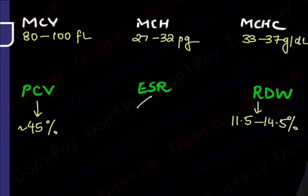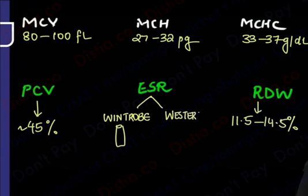and ESR is done by 2 tubes. Either that is called the Wintrobe, which I call a tube, or I can do it by the Westergren, that long one, which is known as a pipette, because that is going to be open at both ends.